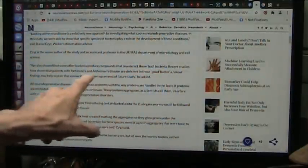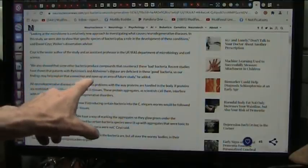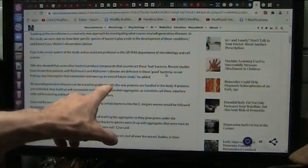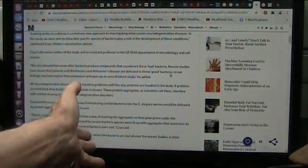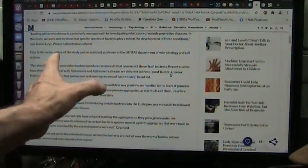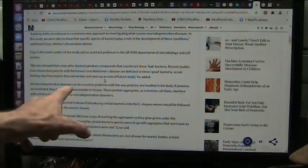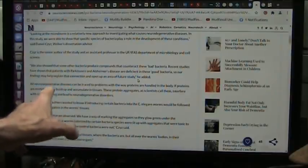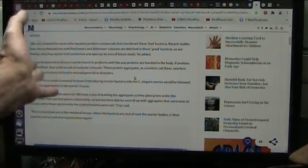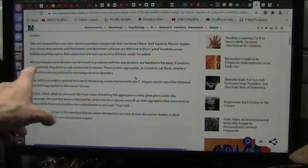Now, recent studies have shown that patients with Parkinson's and Alzheimer's disease are deficient in these good bacteria. There you go. The probiotics, we need it. What is it? What strain is it? So our findings may help explain that connection and open up an area of future study. I hope so. It's been 10 years ago they were looking into this, and they're still looking into it.